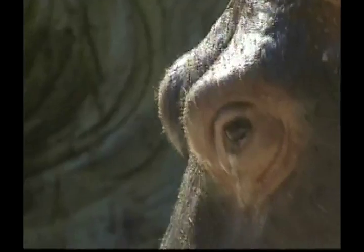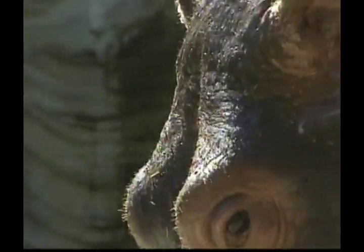Yes, now we're looking at the hippopotamus. Hippopotamus comes from a Greek word meaning water or river horse. But hippos are not related to horses at all. In fact, their closest living relative is the pig.